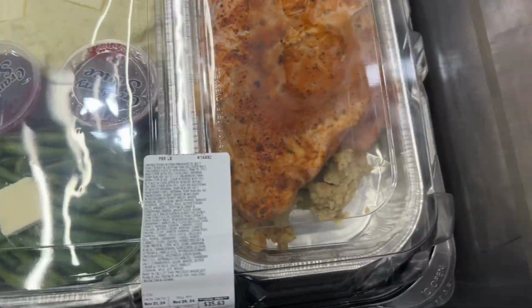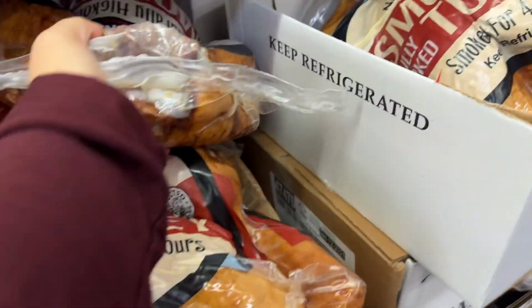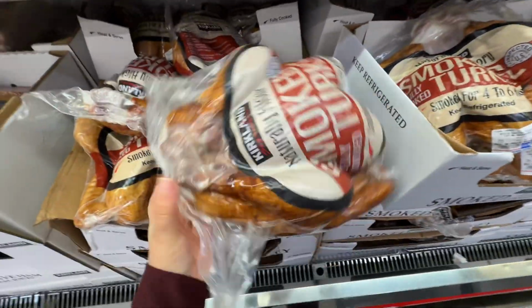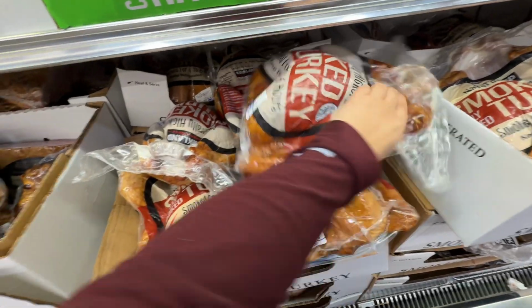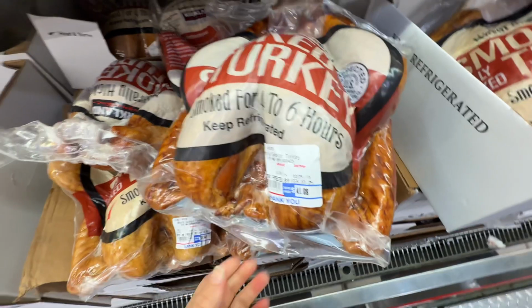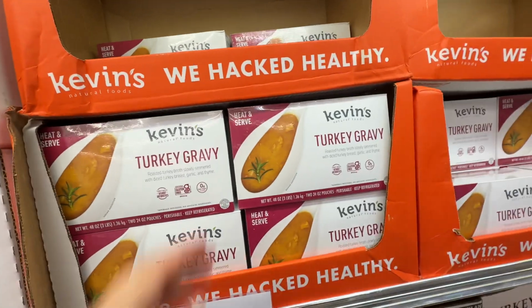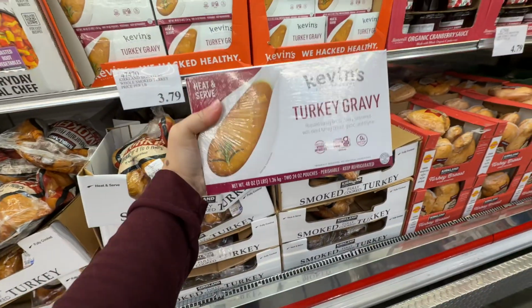It looks great. Looks like it has turkey breast. They even have full smoked turkey. You don't gotta cook this, just put it in the oven. You don't gotta brine, you don't gotta put it in the fridge for days. It's ready to go. It's 12 minutes per pound and it's ready to go. This looks delicious. And they got your turkey gravy. It's also ready to go.